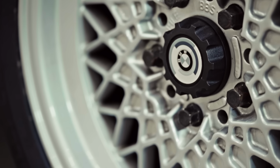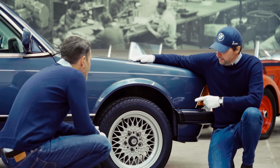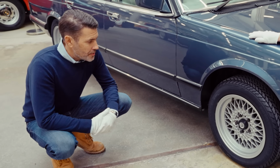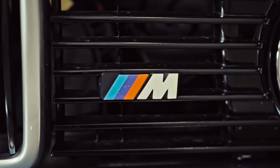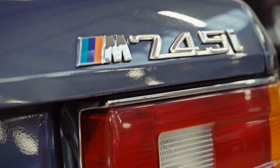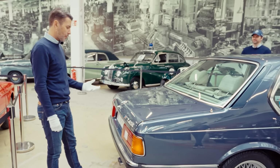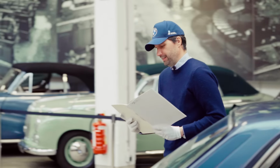In my opinion, only two cars have ever been produced with the badge on the wheel. It's the M1 and it's this one. If you think otherwise, use the comment section. There's an M badge in the grille, and we tried to find out if it's been delivered like this or not. I guess it's not. It does have an M1 engine in it, which would qualify it for an M badge, but we're not sure. Marc, can I get any help from you on if this is original or not?